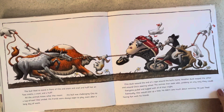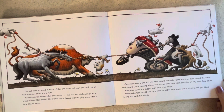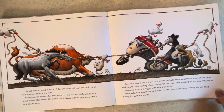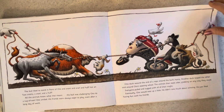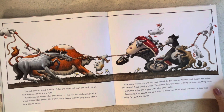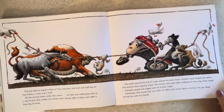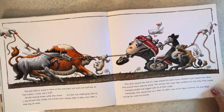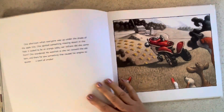One duck wound the end of a rope around the bull's horn. Another duck looped the other end around Otis's steering wheel. The animals then took sides, grabbing on any way they could. Everyone pulled and tugged with all of their might. Eventually, Otis would ease up a little. He didn't care much about winning. He just liked having fun with his friends.